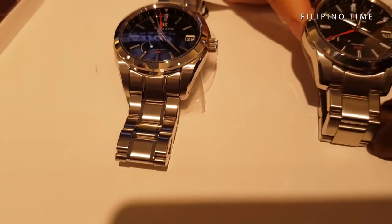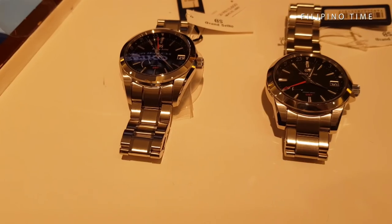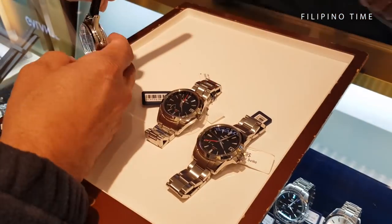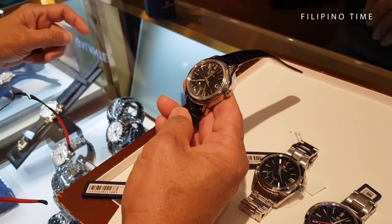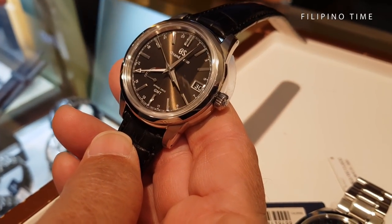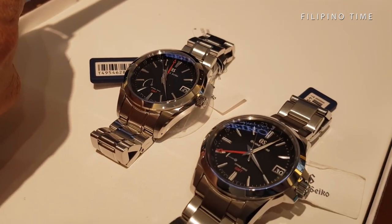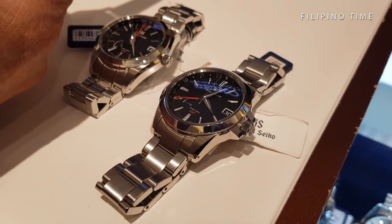And most of you know I love GMTs, which is why that's what I asked the sales lady to show me. This is an SBGE227G Spring Drive, which is just absolutely gorgeous, and perhaps the one I'd pick if I had to pick one.